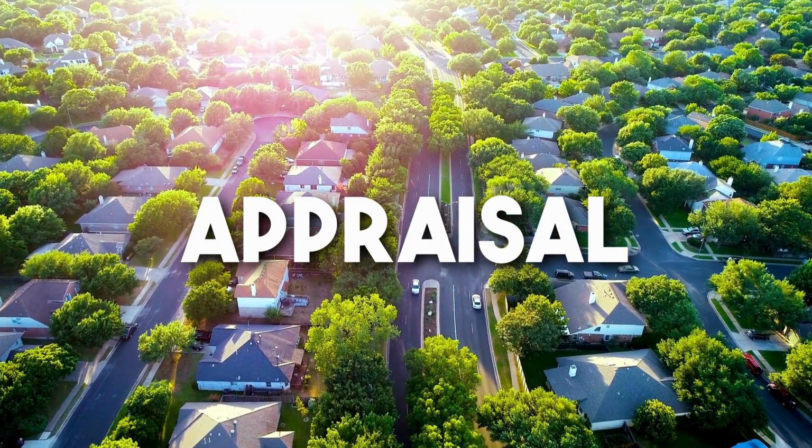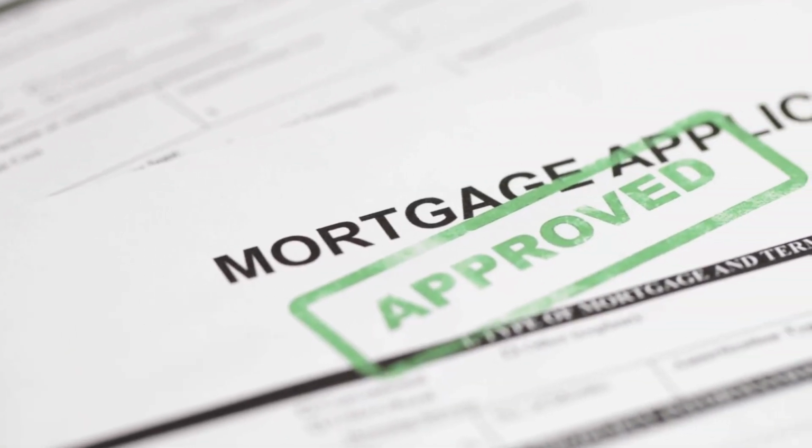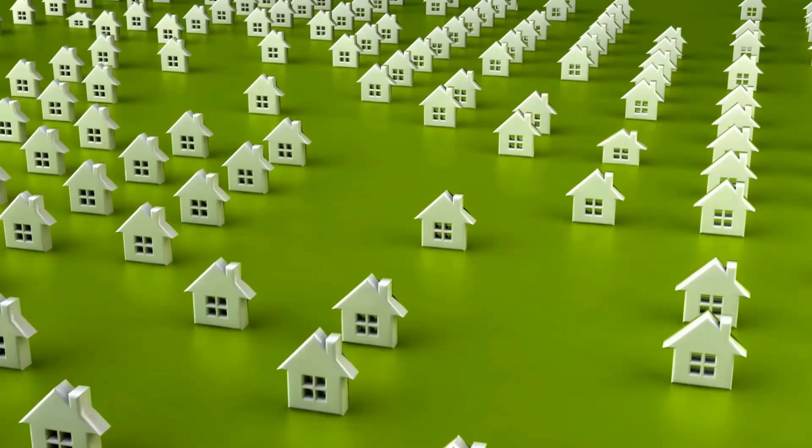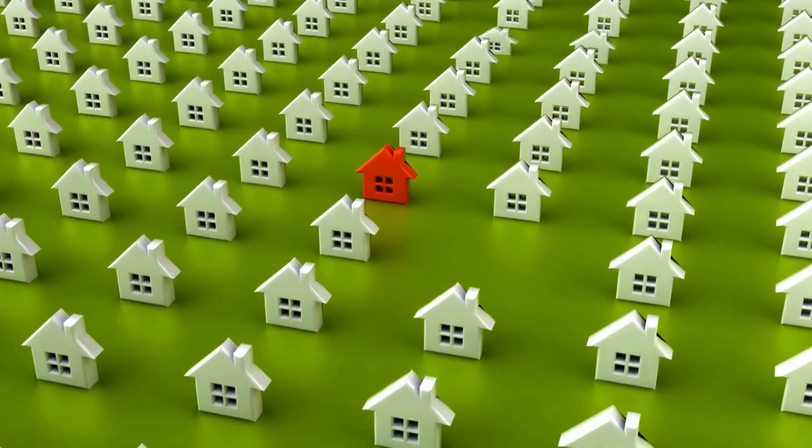Now let's talk about another cost that catches a lot of buyers off guard. The home appraisal. This one is typically non-negotiable if you are financing your home purchase with a mortgage. Your lender is going to require an appraisal to make sure the property is worth what you agreed to pay for it. It protects them and it protects you too. They want to confirm that the house isn't wildly overpriced compared to similar homes in the area.